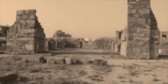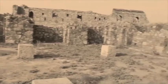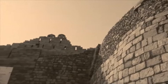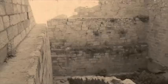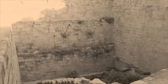Continue walking towards the southwest direction. You'll see the pillars of palace rooms, perhaps centuries ago, where the emperor lived. Eventually you'll reach a giant baoli, or a stepwell, which is where the water for the people of the city was stored. Up there is a place from where, using a pulley, the water was pulled up.